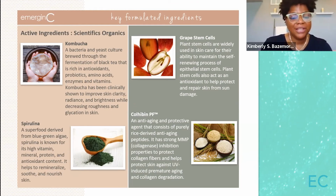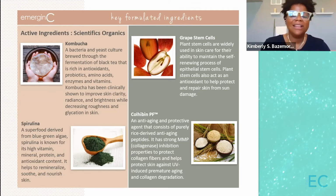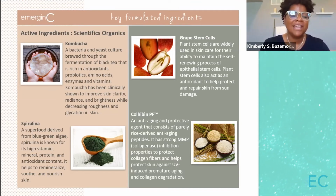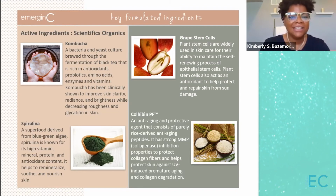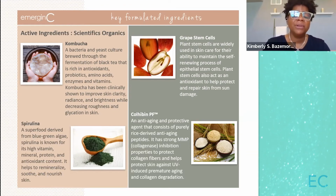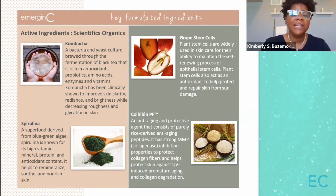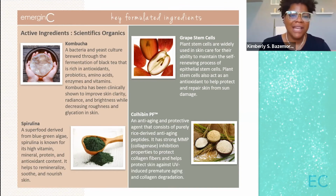If you love food and you're a foodie like myself, you love and get excited about the organic range as well as our raw pharmaceuticals, because these are things that a lot of us are probably eating when it comes to our salads and our daily intake. Kombucha is unique with our organic range because it's found in pretty much all of the face and body to really help heal and nourish and improve the skin tone and radiance of the skin.